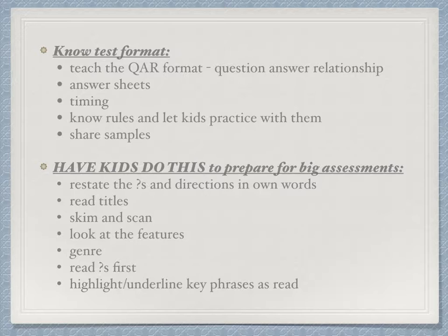For the big assessments, the standardized tests, think about what the questions and directions ask and try to restate them in students' own words. We know that if they're able to do this, they will be more successful and have a deeper understanding. Have students read the titles. Have them skim and scan the information so they know what they're going to be encountering, and that way they can also access their background knowledge and bring to the forefront in their brain what it is they're going to be focusing on. Make sure that they're looking at the different features of the assessment.